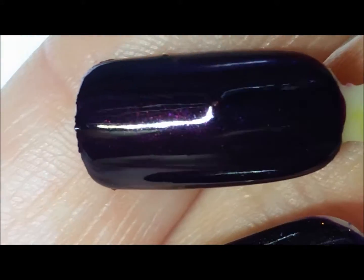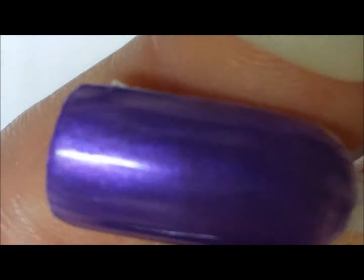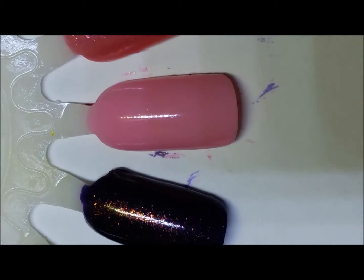Look how pretty that is. And there is, what is that one? I don't remember. Purple with a Purpose I'm not so fond of. I might put Purple with a Purpose on my Store Envy. This is Black Cherry Chutney. Okay, so now let's go and layer these.